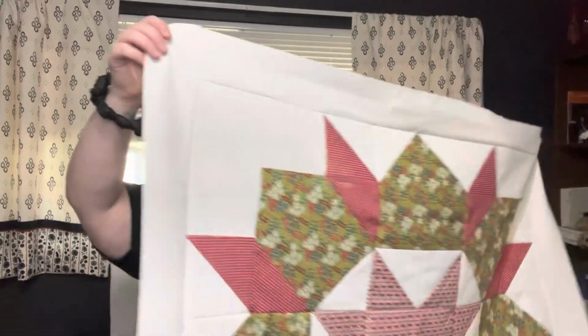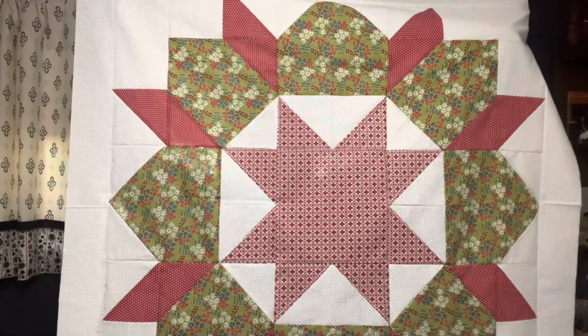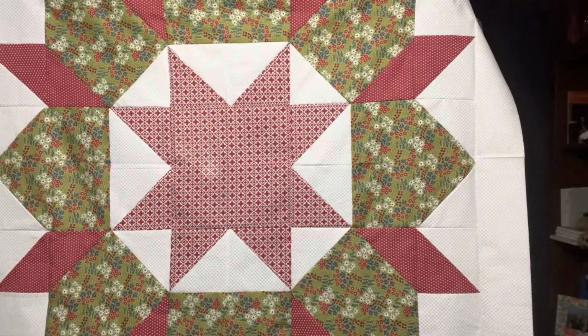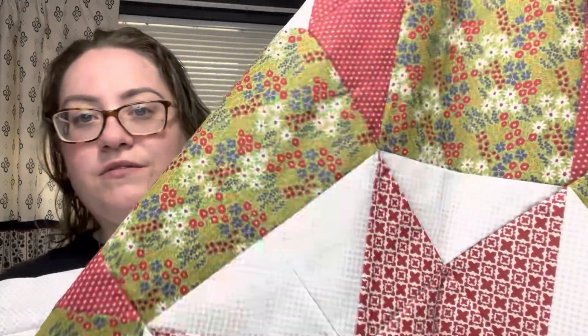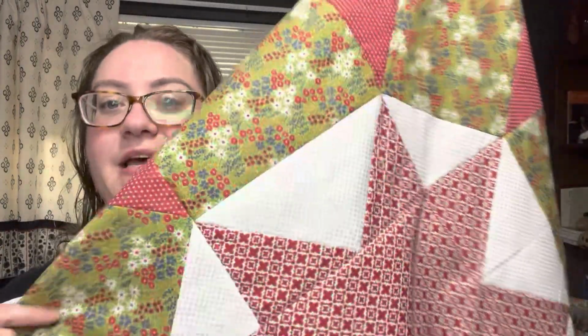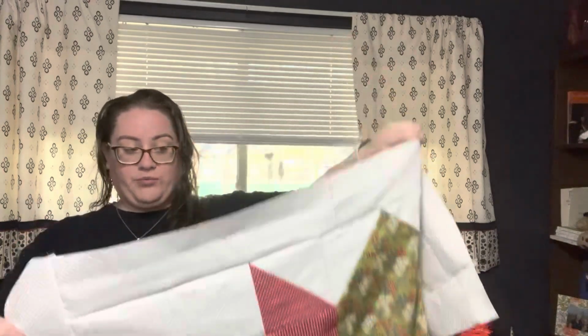I love how this came out, and I cannot wait to drop this off tomorrow. So it is the baby size of the swoon quilt, and I think it came out stunning. His colors are fabulous. It is red and green, but not Christmassy. It is more country. I think it came out fabulous. I love the background. It has a little bit of a green hue. So it all just comes together really, really nicely. So I got all that done.